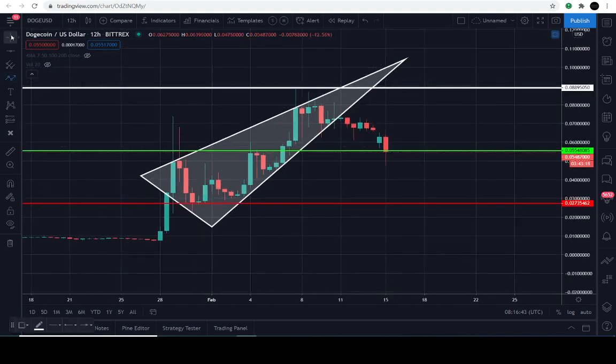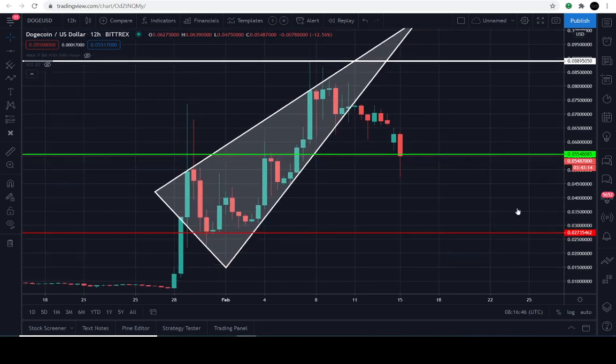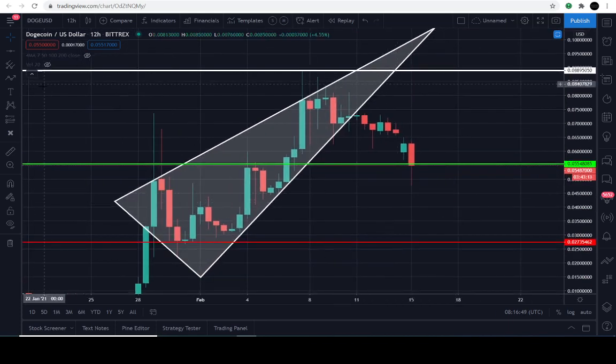The reason I say that, and of course this isn't financial advice, is that we pay attention to the wicks below the candles' bodies. For some of you who don't understand technical analysis or candlesticks, we're looking at 12-hour candles, and I'm pointing at a wick just below this candle. That represents buying interest coming into the market.